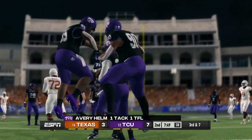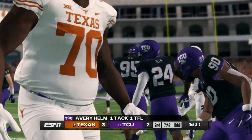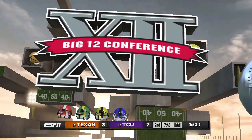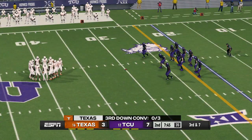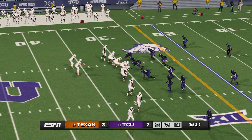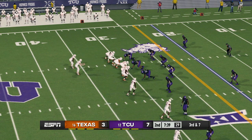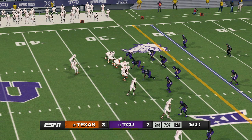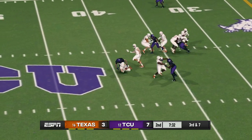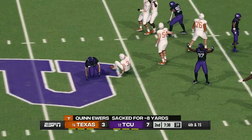The defense was able to get really good penetration and drop him short of the line of scrimmage. This is the 8th play of this drive. And he tackles him hard at the 38-yard line.